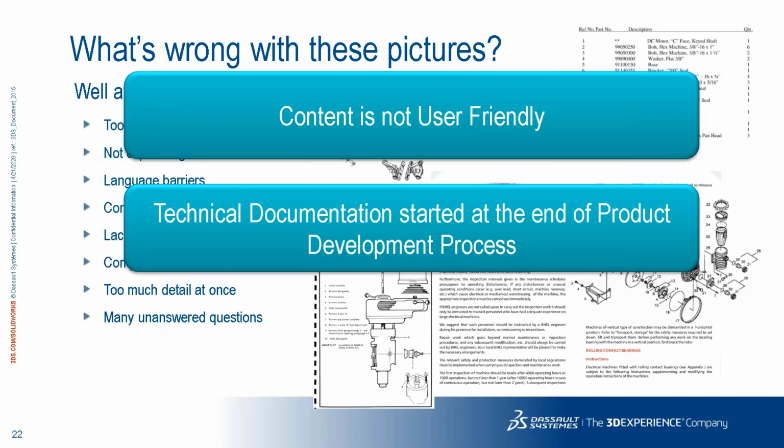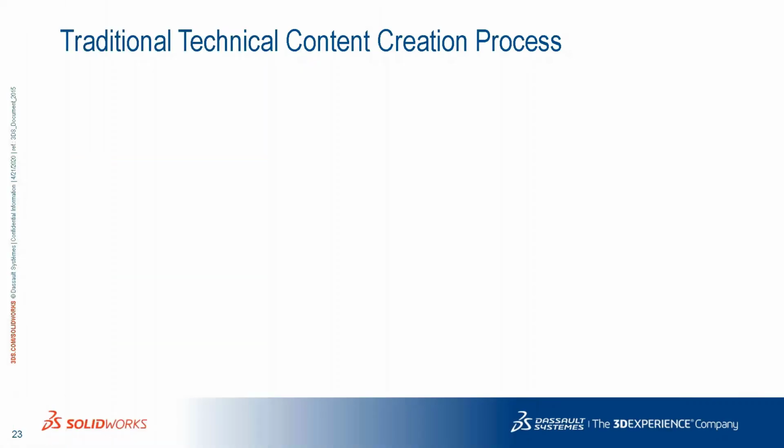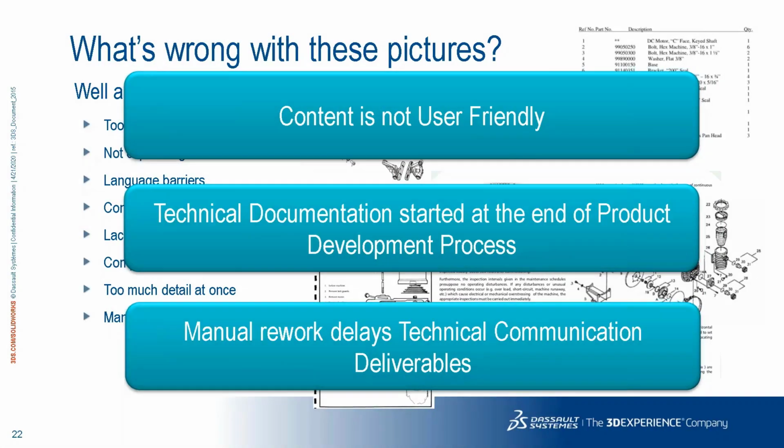In hindsight, this technical documentation only gets started at the end of the development process. So once everything has been done, then the documentation is created. And what about rework? Something changes now. I need to change something in the design. What is my impact on that rework, and how long will it take to be up and running again if my design changes?